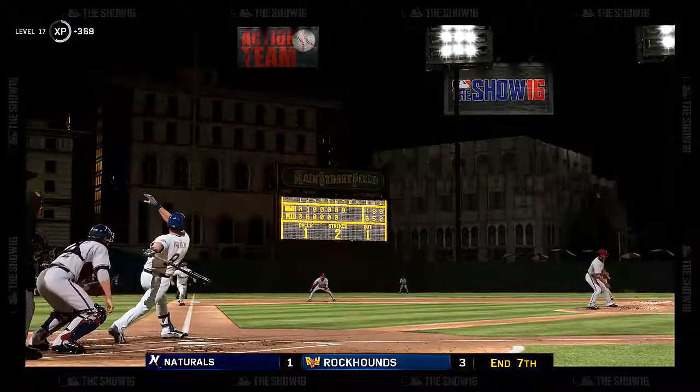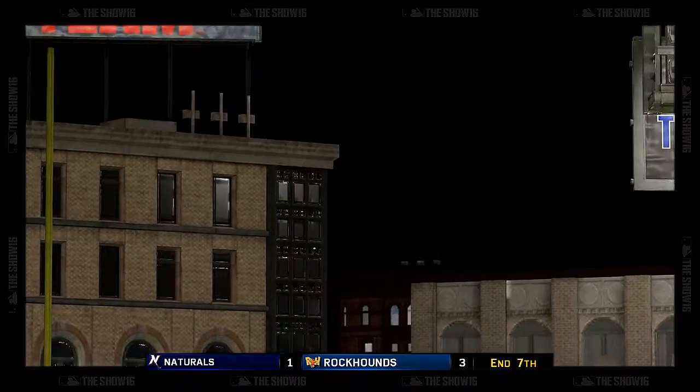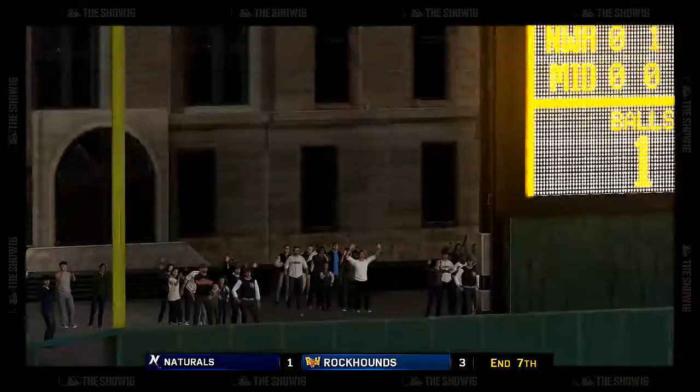But the big blow of the inning comes right here. A 3-run home run. 7 complete here tonight, and this is now a 3-1 ball game.